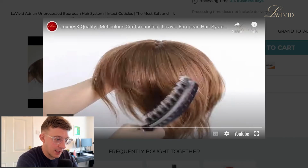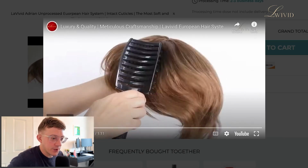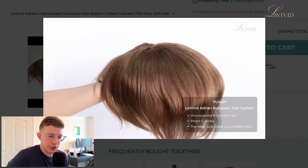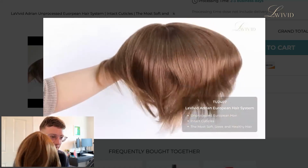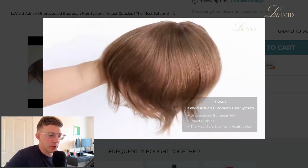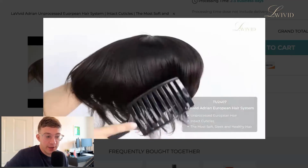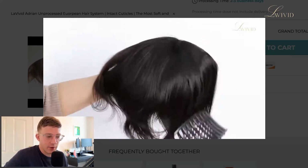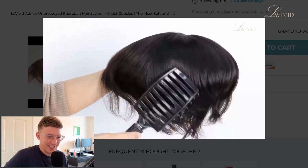So that's actually the same color in the video as the one that I've got. It's unprocessed, intact cuticles, as I mentioned. Really nice, shiny. That's another thing about it. It's so shiny when you look at this thing. I'm not 100% sure of what the density is. Given it's a Swiss lace, I would imagine it's probably a 90%. It doesn't actually say on their website at the moment. So Lavivid, if you're watching this, please add the density to the website.